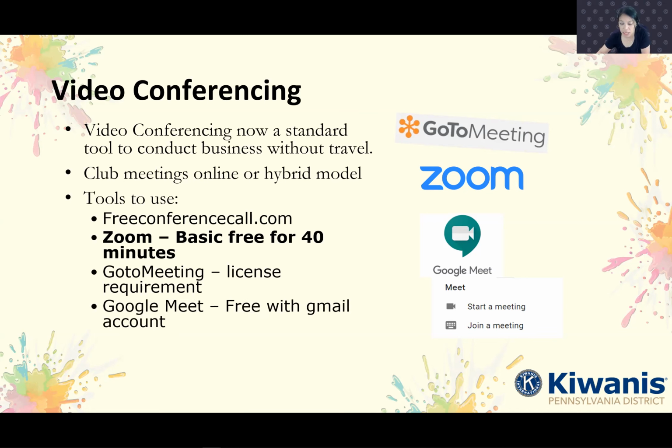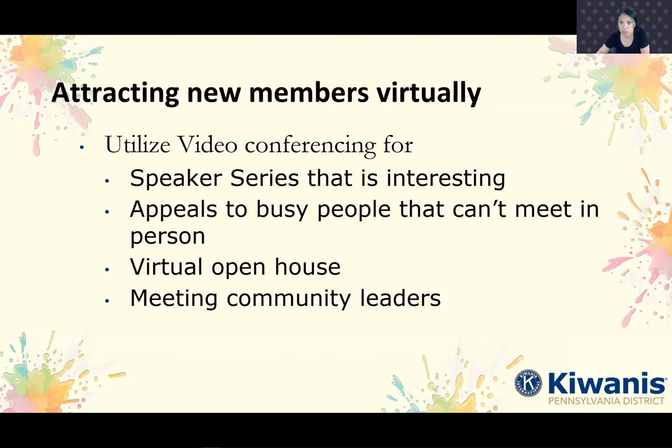If you have a Gmail account, it is part of the Google Suite. It's called Google Meet. And I have a little picture here: on the bottom left of your screen, when you do email, you can start a meeting and join a meeting with just a click of a button. So many businesses are using that as well. So there are all these different options you can use for attracting new members.